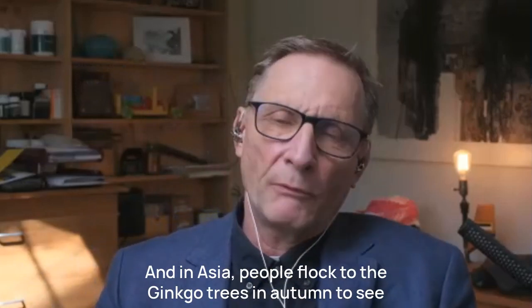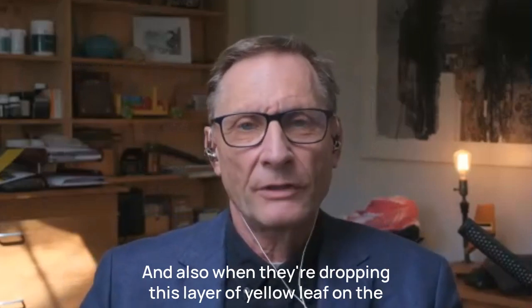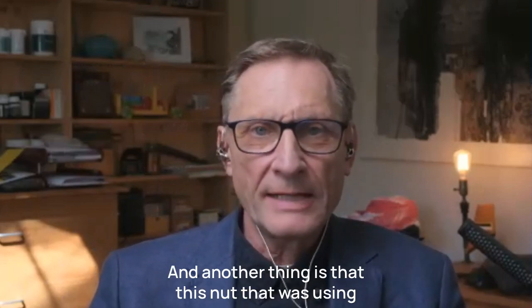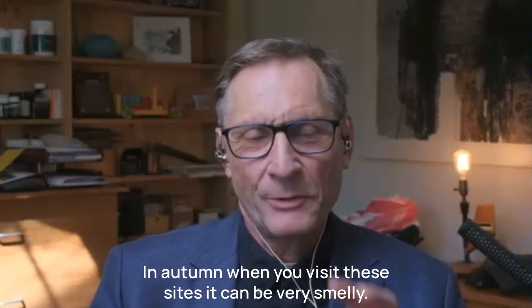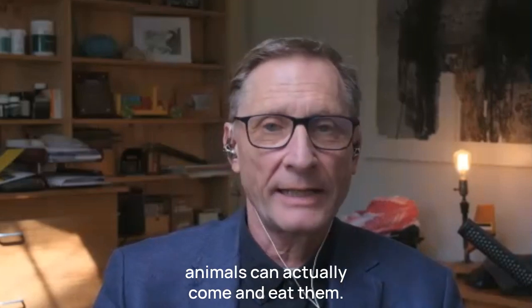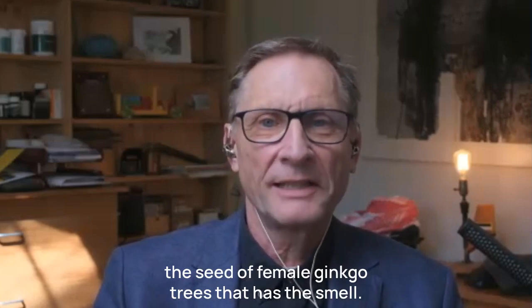And in Asia, people flock to the ginkgo trees in autumn to see these huge trees before they drop their beautiful yellow leaves, and also when they're dropping this layer of yellow leaf on the ground. It's very beautiful. Another thing is that this nut that was used in traditional Chinese medicine has a really bad smell. In autumn, when you visit these sites, it can be very smelly. Once the seed dries out, the smell goes away and animals can actually come and eat them.